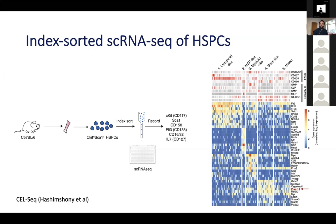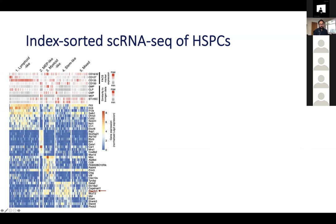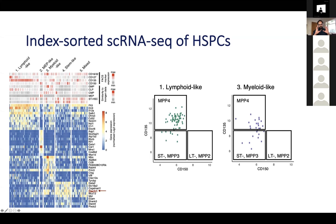But actually, that was perfectly fine for us to see clusters of heterogeneity that when we looked a little bit deeply, we found there was this lymphoid-like cluster and this myeloid-like cluster. And interestingly, both of those clusters of cells fit into what was previously described as this LMPP, or otherwise known as MPP4 gate. Okay, so these LMPPs or MPP4s seem to be heterogeneous, at least by single-cell RNA-seq. And the great thing about CEL-Seq and plate-based methods is you have the FACS markers at the time of sorting, so you can do this sort of backgating analysis onto flow cytometry.